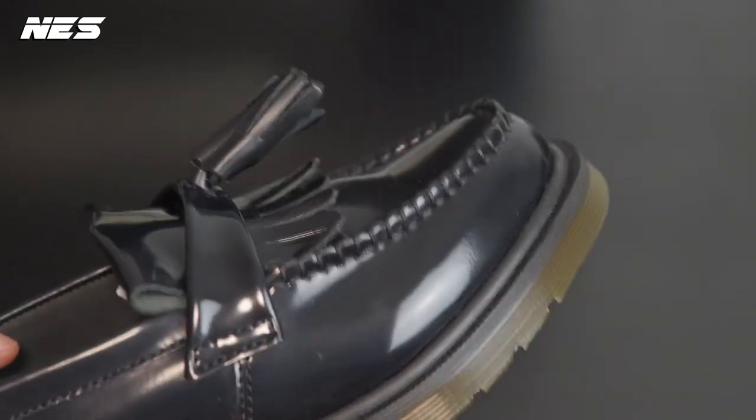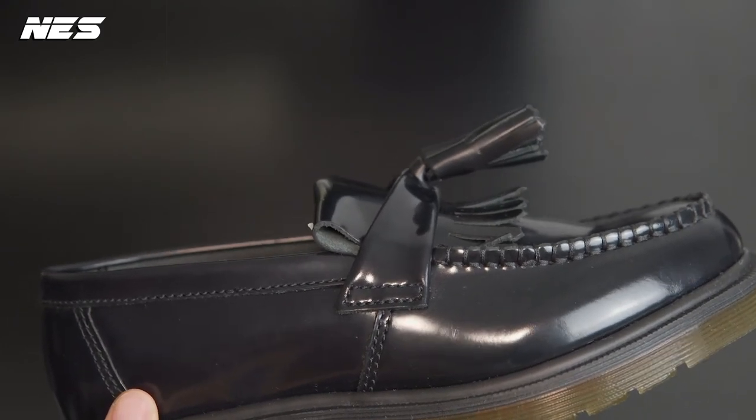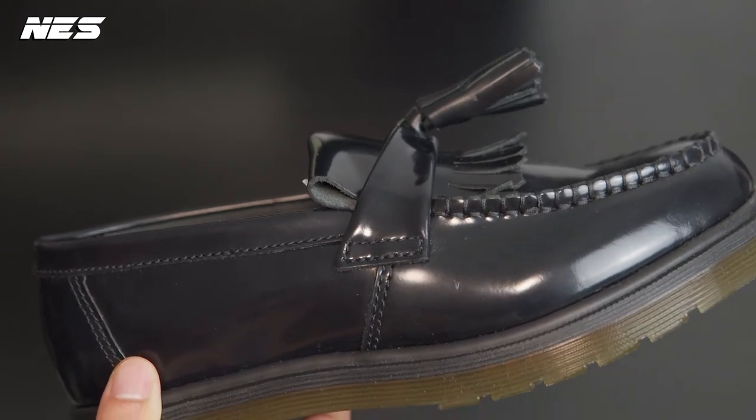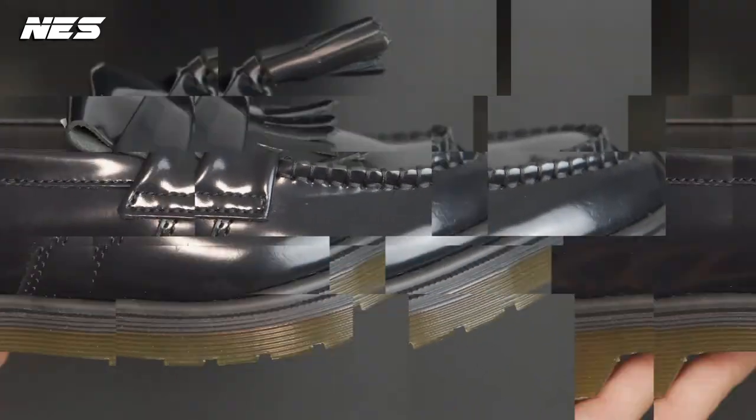So up next, I'm gonna share with you guys how I personally like to style these shoes. And this is gonna be my first time ever styling with this construction.